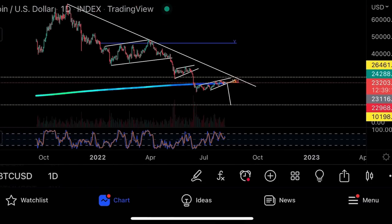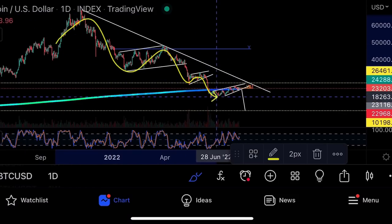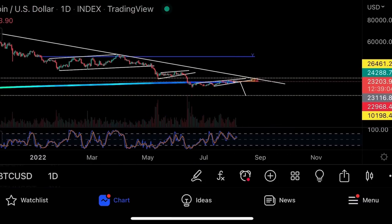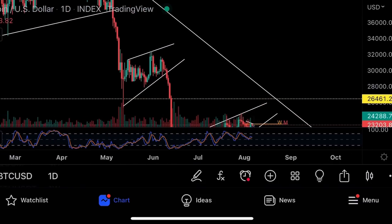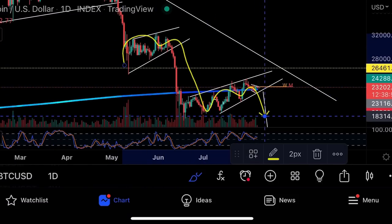So what you're looking at here is the price of Bitcoin moving over time. Each of these candlesticks is 1 day. So you zoom in, each of them is 1 day on the daily time frame. And at the moment we are bullish, but if the same thing plays out as the last three times, we can break to the downside from this bear flag.